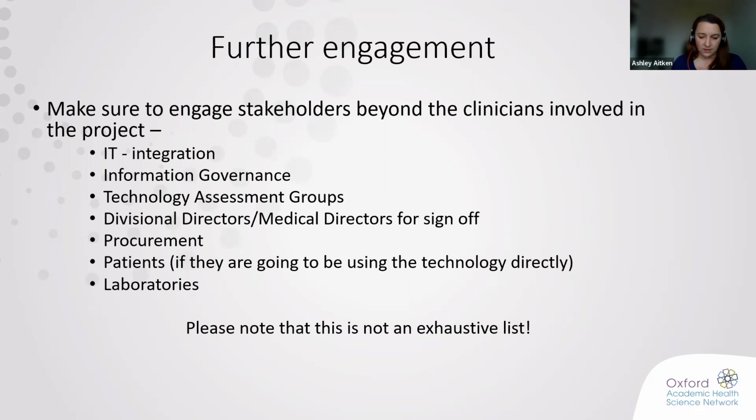And if we're looking at things that will feed into the laboratory system, you need to get them involved, point of care, things like that. This isn't an exhaustive list, so I would have a look at the real world evaluation guide that's available on the network website.